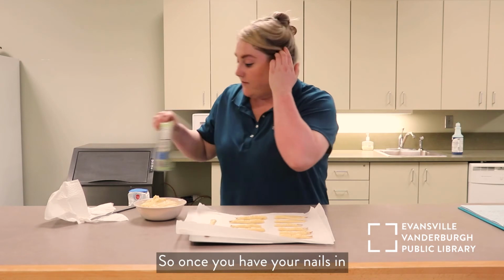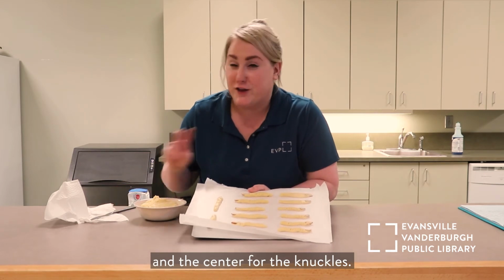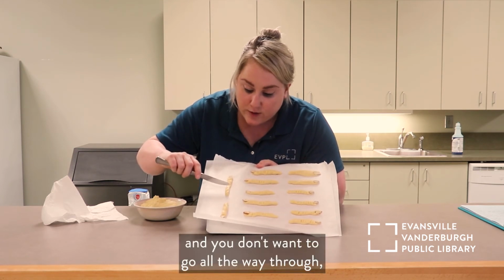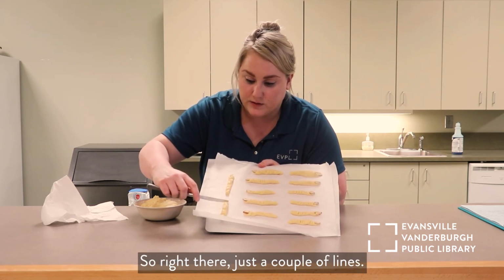So once you have your nails in, you are going to score the top and the center for the knuckles. Basically, you can just take a butter knife, and you don't want to go all the way through, just really lightly score it. So right there, just a couple lines.